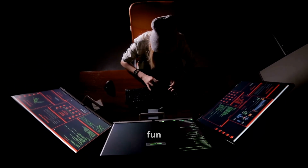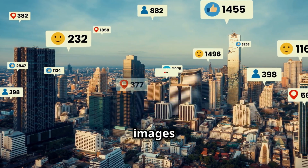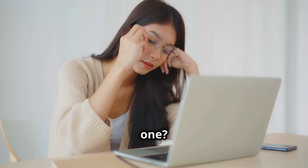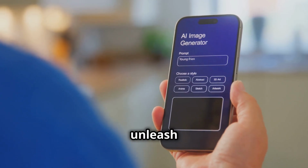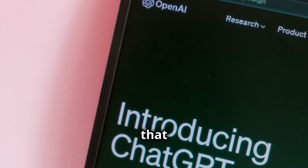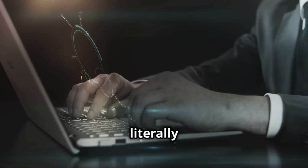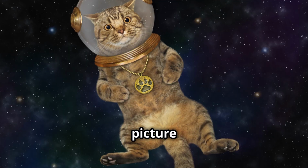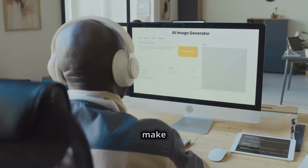Now let's talk about something fun: visuals. In a world saturated with content, having eye-catching images is more important than ever. But what if you're not a designer or don't have the budget to hire one? That's where DALL-E 2 comes in, the AI image generator that's about to unleash your inner artist. DALL-E 2 is an AI system from OpenAI that can generate realistic images and art from natural language descriptions. You literally type in what you want to see, and DALL-E 2 creates it for you. Want a picture of a cat wearing a top hat riding a unicycle on the moon? DALL-E 2 can make it happen.